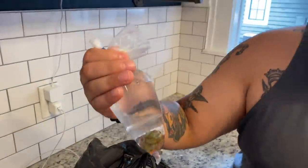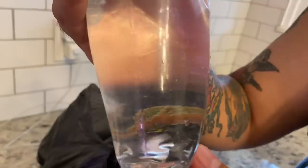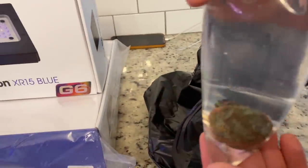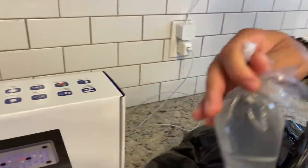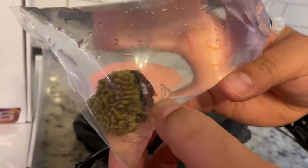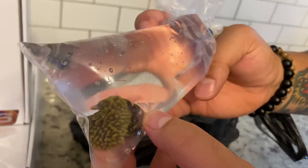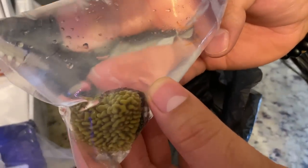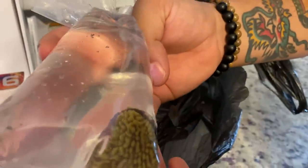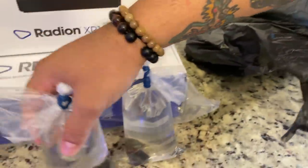So for starters, what do we have here? This is a favia. I don't really know the name of it, but it's a favia. Rainbow colored favia, and it had a couple heads, so we're gonna put this one in the office aquarium. I picked up, it was something berry montipora. It's super green with blue, really vibrant, great pattern, reminds me of a beach bum pattern, but the colors are different, so excited about that.